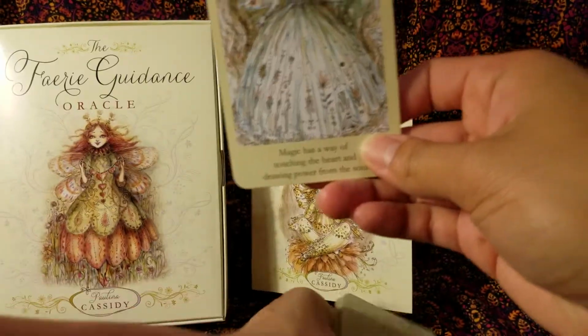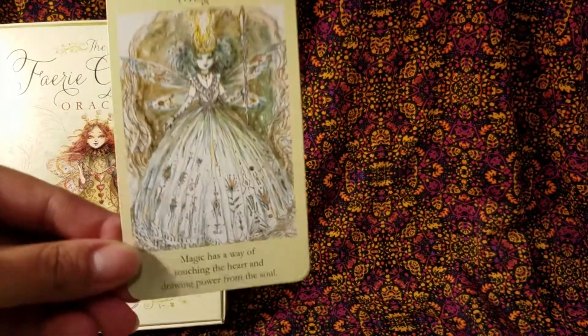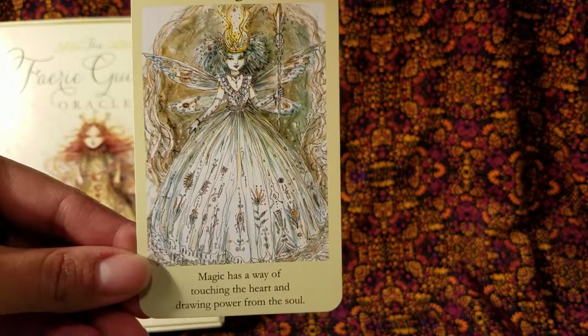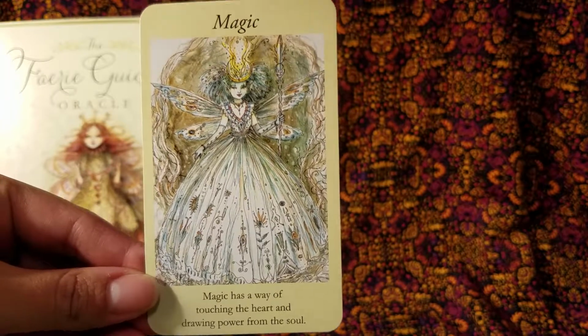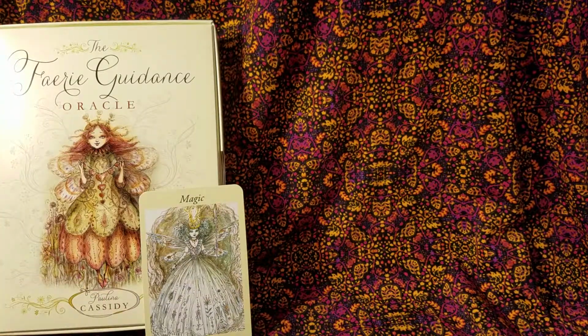Magic. Perfect. Okay, so we got magic, and this says magic has a way of touching the heart and drawing power from the soul. So I'm going to look up in our book here. Everything is in alphabetical order.